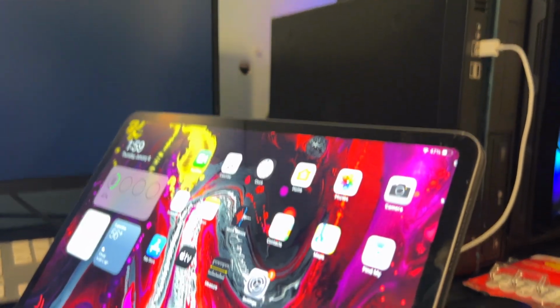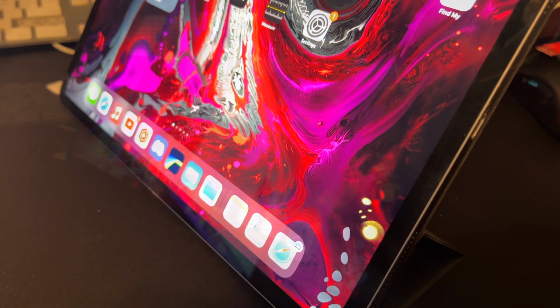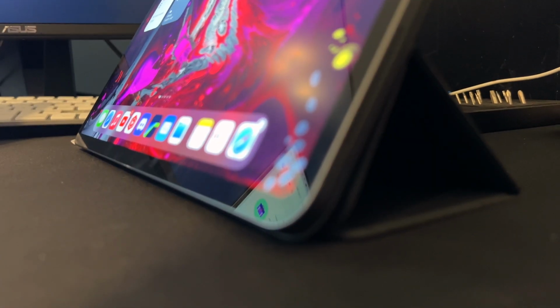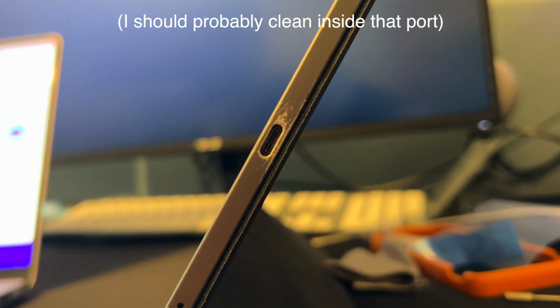Is the nearly 4-year-old 2018 iPad Pro still worth it in 2022? Let's check it out. This iPad was released in November of 2018. I've had this one since November of 2019, and this is an amazing iPad.